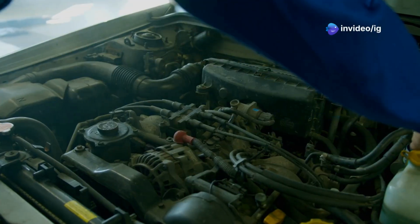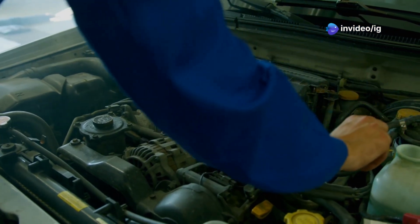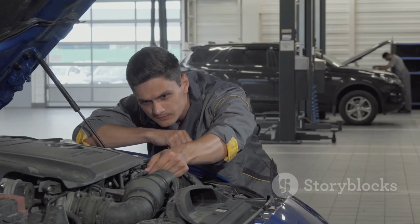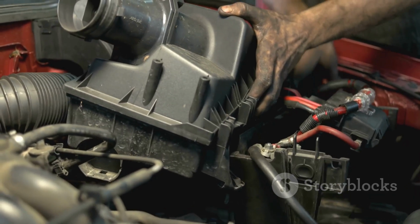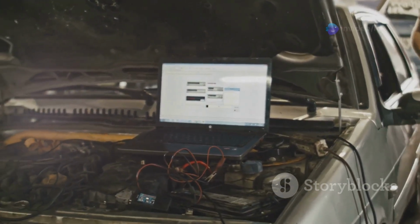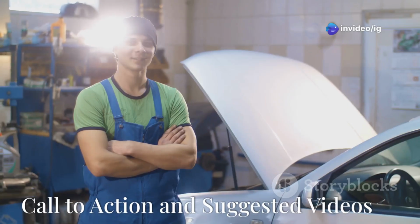Here's how you fix it. Inspect the bypass valve for physical damage or loose connections. Check the vacuum lines and wiring for cracks or wear. If the valve is faulty, replace it with a new one. After the replacement, clear the P0035 code using a diagnostic scanner and take your car for a test drive.